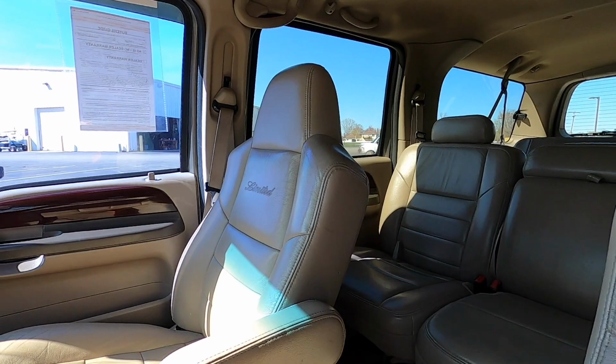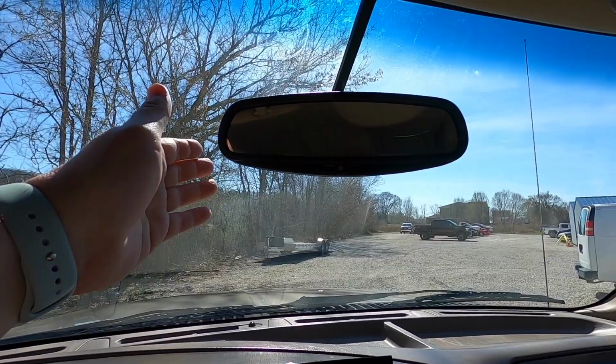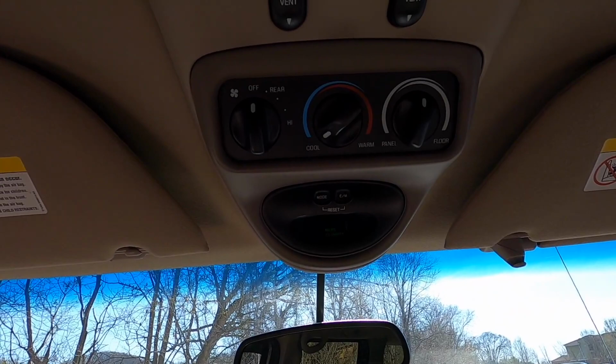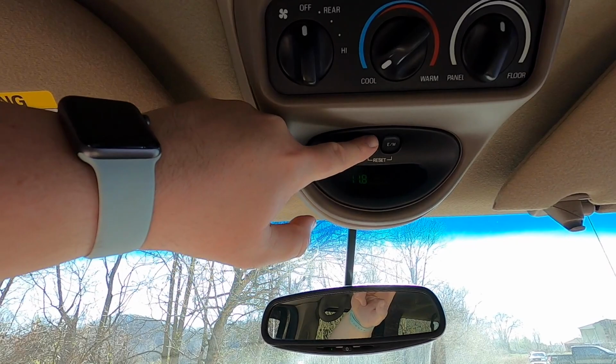The inside of the Excursion is like a small bus. It's very, very long, very large, lots of passenger accommodations. Overhead, we do have an automatic dimming rearview mirror. All right, and then we have overhead compass display, as well as our trip computer, 464 miles to empty. Turn it off. It's averaging 11.8 miles per gallon, which is actually pretty good considering.